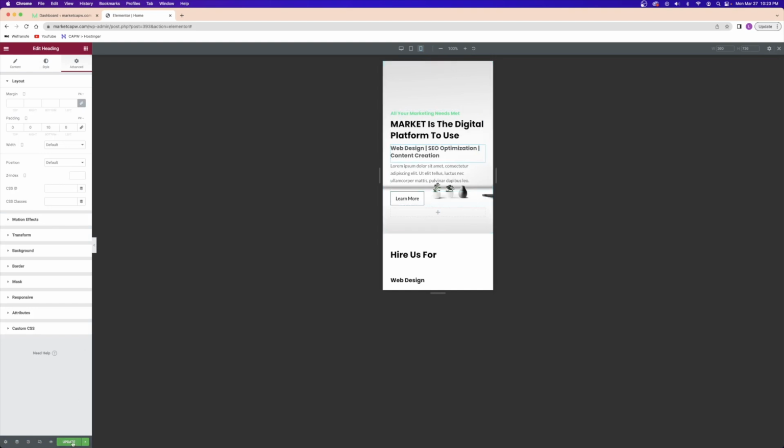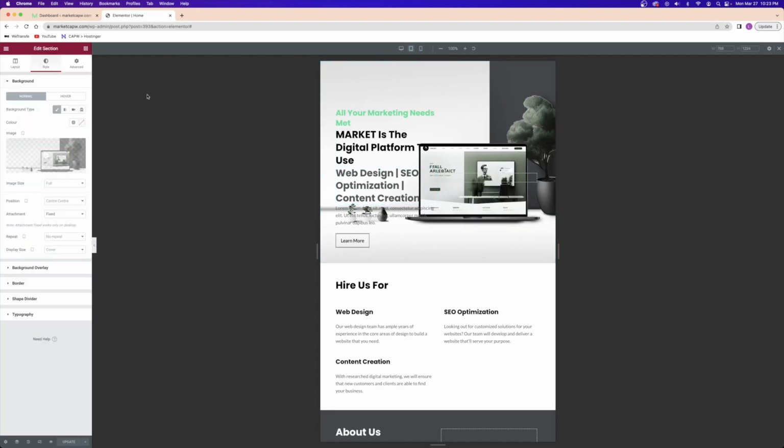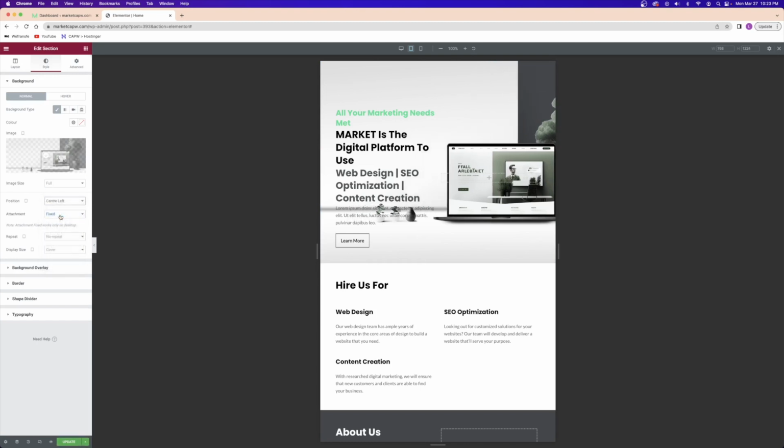Okay, so I think for the mobile version, that looks totally fine. We can go over to the tablet view, and it looks like it's kind of having the same problem. So I can right click and let's try editing the section back here. And let's try moving the image from the center to the center left. And I think that pretty much fixes it again.